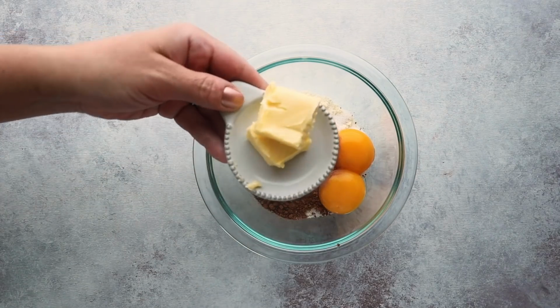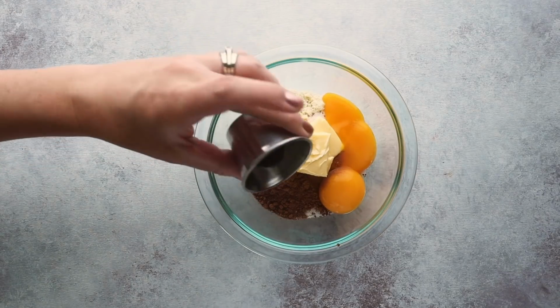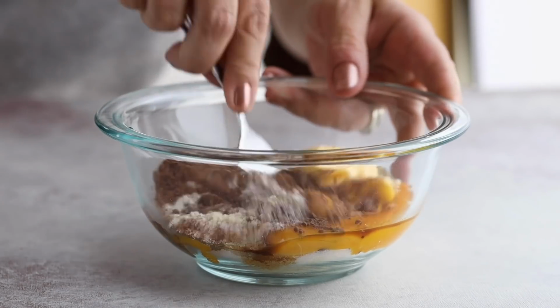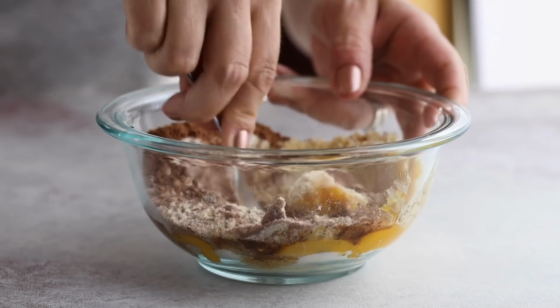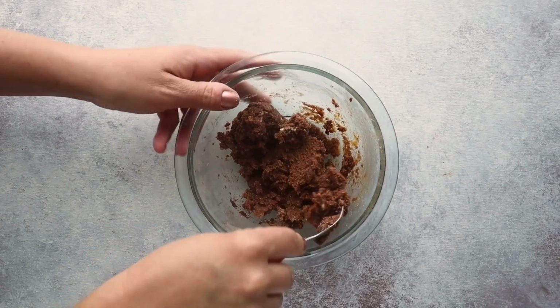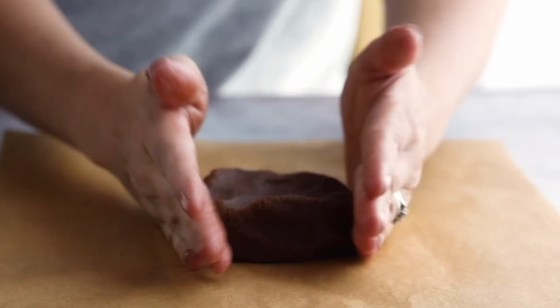You'll also need 2 tablespoons of softened unsalted butter, 1 teaspoon of vanilla, and a pinch of salt. We're gonna mix this together with a fork until all the dough is combined and it's evenly mixed. And then I'm gonna take my dough and stick it in between 2 sheets of parchment paper.